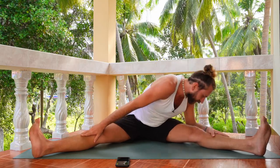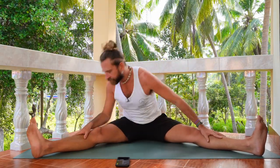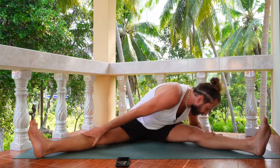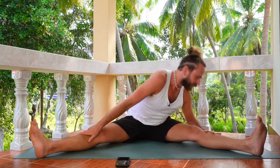2 minutes. Inhale, center. Exhale, down to the left. Inhale, center. Exhale, down to the right. Again, start at whatever pace is comfortable for you. You can always pick up the pace as you awaken the legs, the lower back, as everything starts to feel more fluid.